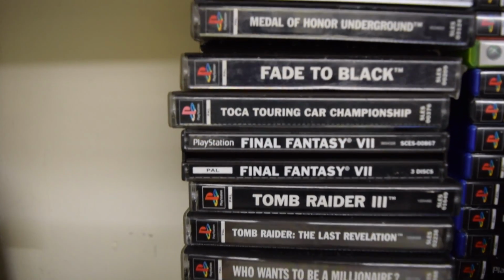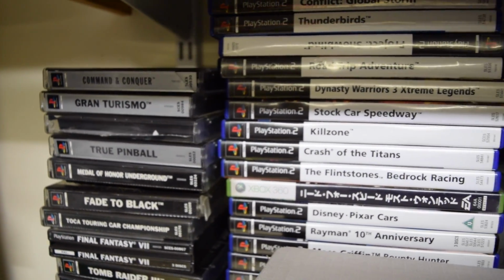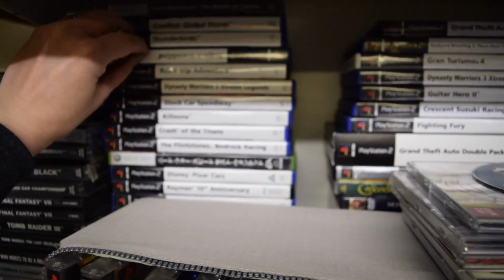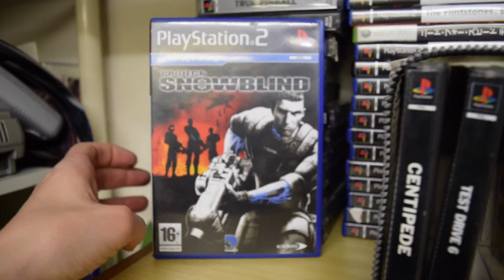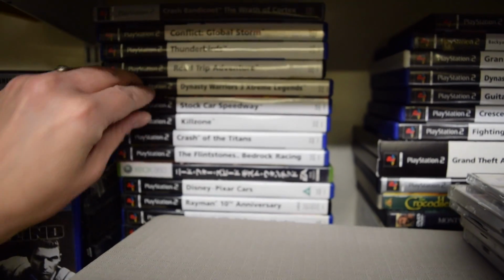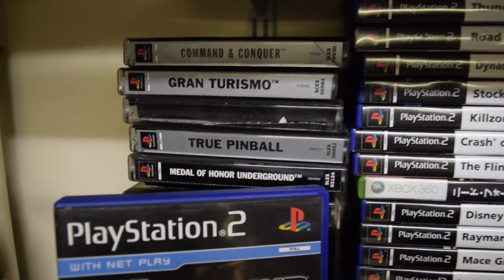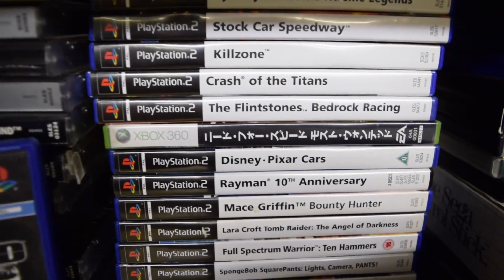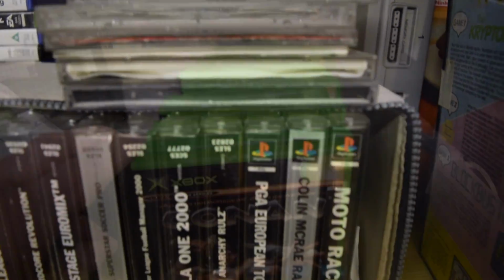Some PS1 games then. Fade to Black, True Pinball, Gran Turismo, Command and Conquer. Love me a little bit of C&C on the PlayStation 1. Many memories to be had with my friend Matthew Granger, who was a Command and Conquer hardcore fan. I didn't really get it much back then. Unless it was like Theme Park or Theme Hospital, I wasn't a massive fan of strategy games outside of those two games, so it's kind of pretty linear for me.